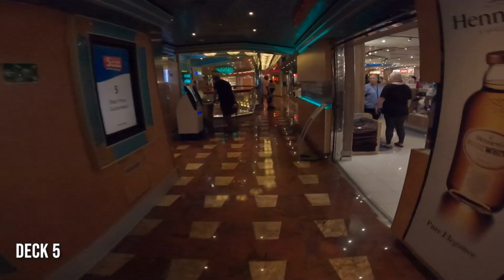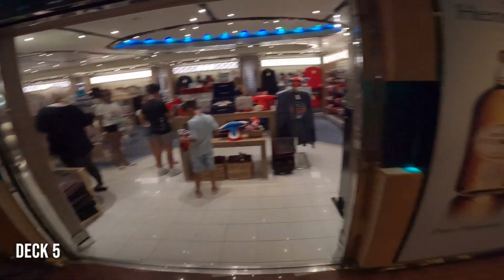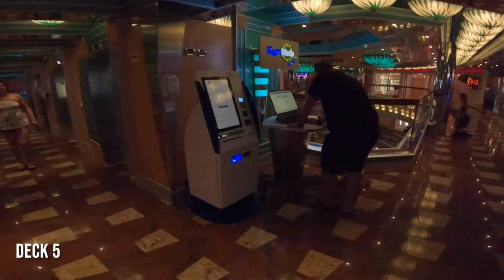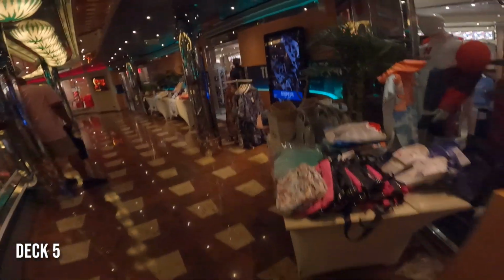We are now down on deck 5. This is the fun shop, where you can purchase souvenirs. Also, there's a liquor store connected to it, and also a convenience store in there. So if you forgot certain things at home, you can go in there and purchase things. Just know that they are going to tax your pockets. Prices are out of control.